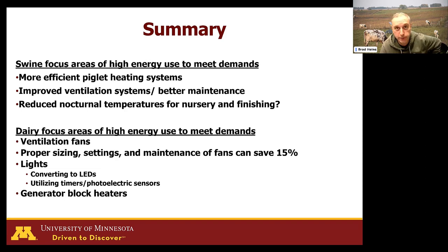Obviously, lights are variable across farms. Some farms have LEDs, some do not. And lights can be a big consumer depending on the farm. And obviously, block heaters are number one, especially in the wintertime, to prevent a lot of things from freezing.